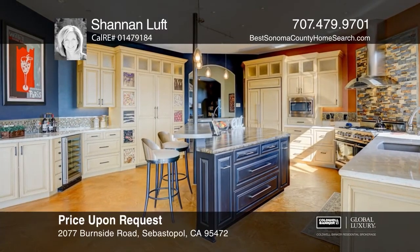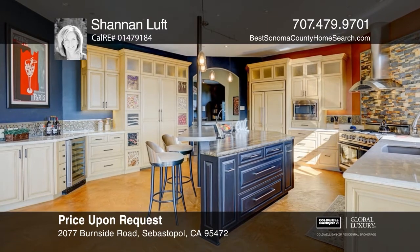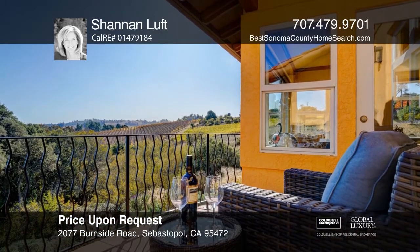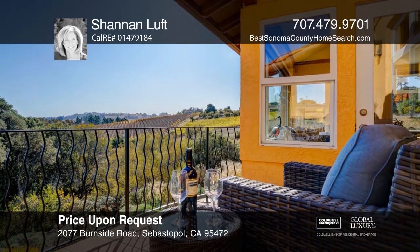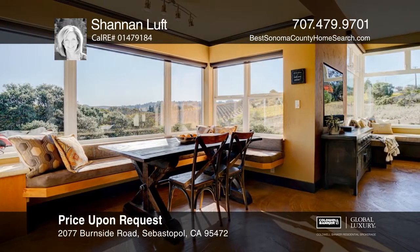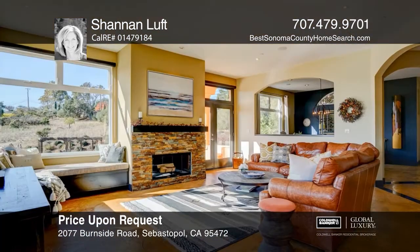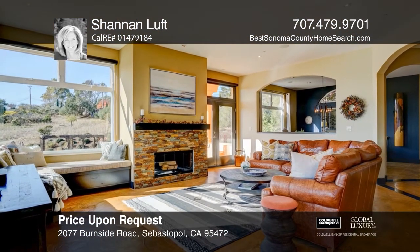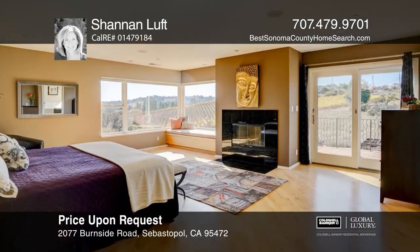Set on over 5 acres, this wine country estate offers spectacular views, designed with a discerning eye for detail. The kitchen boasts custom cabinetry and premium appliances. The commanding master suite feels like you're on top of the world, offering privacy and unsurpassed views. Three additional bedrooms with two full baths offer space for extended stays.